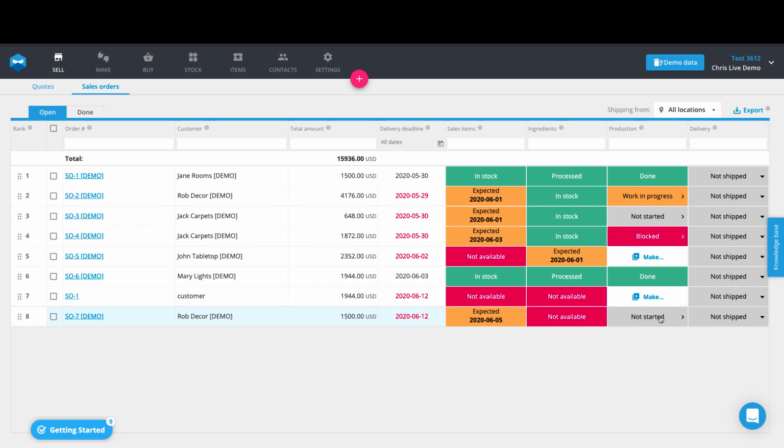Now, on the other hand, when it comes to production status, for other products that we carry in stock that are not made to order, Katana has a dynamic booking, which means that based on the rank of the sales order inside of the sales order queue, we can book products that are coming in a regular manufacturing order or a make to stock order directly to the sales order based on the sales order's rank, especially if they're the same product.